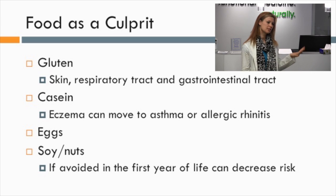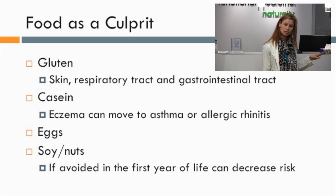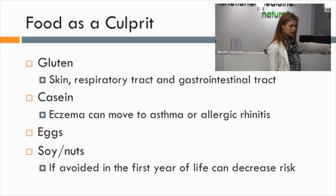Casein. This is the dairy protein. So I know a lot of people realize that lactose is what they think is going to be their sensitivity, but most commonly it's the dairy protein for us to break down.